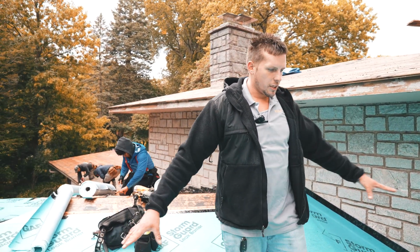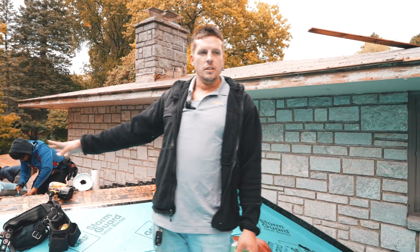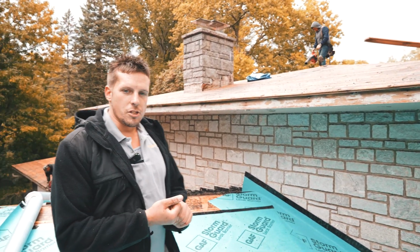So we're going to keep moving. We're getting the rest of the roof covered with ice and water, fixing some wood damage, replacing a skylight and a couple bathroom vents, and we'll show you what happens next.